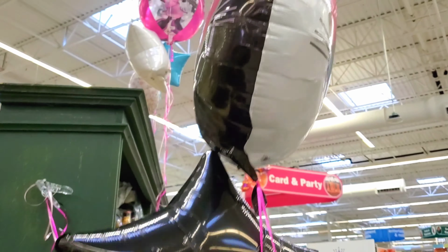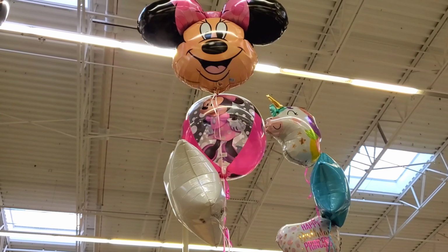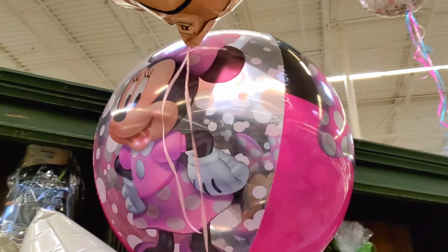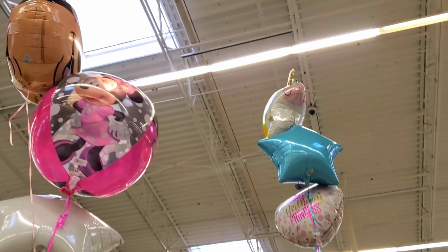Oh, look at this one, guys. It has little heart eyes. How cute is this one? Oh, in the back, it's a black cat in the back. And here is Minnie. And then you can see here an orbs balloon of Minnie too. Super cute. How much is this one? What? $20? $22 for these balloons.